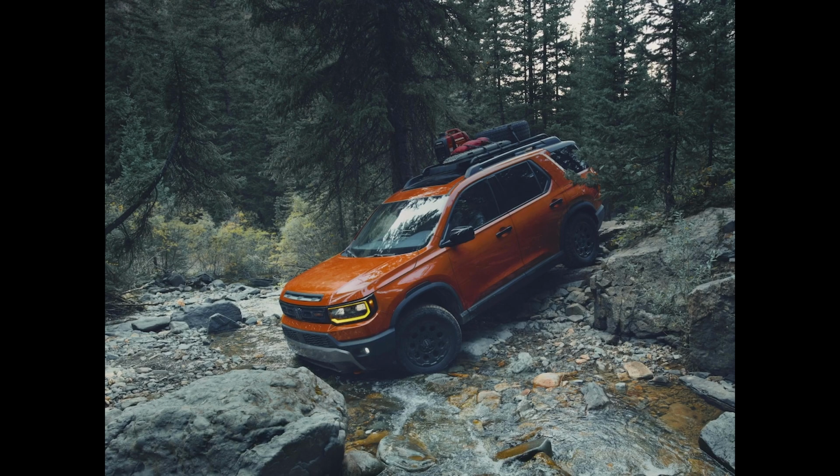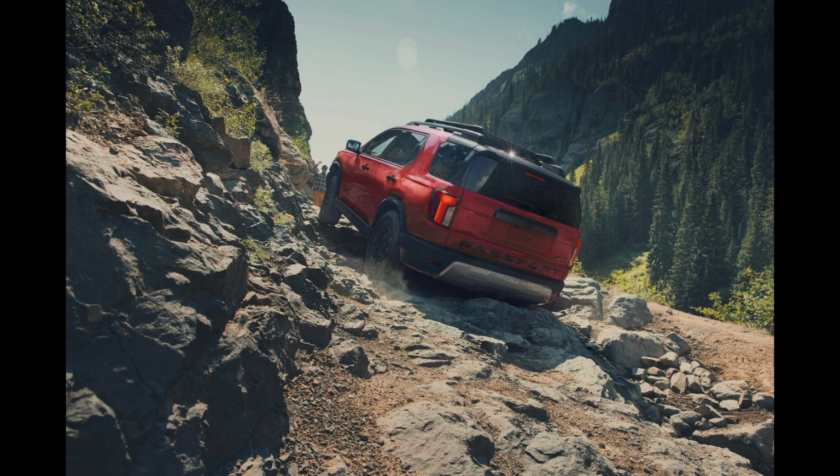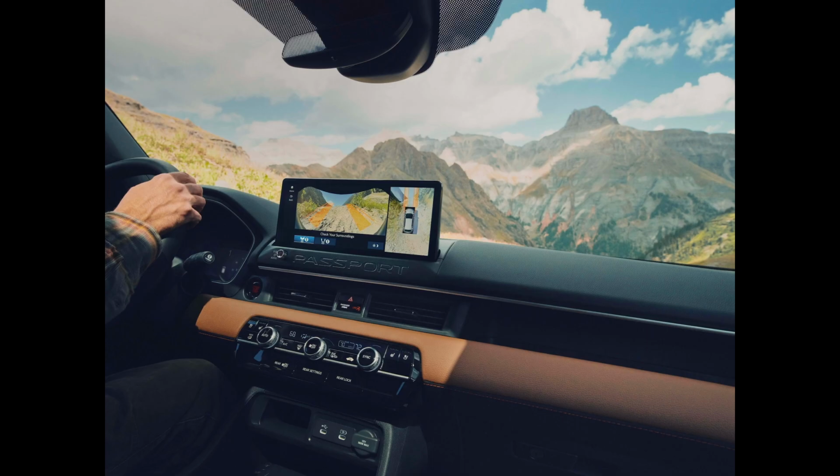The TrailSport adds easy-to-clean synthetic leather seats with orange stitching, all-season floor mats, and a panoramic sunroof. But if you want luxury, the TrailSport Elite takes it up a notch with ventilated seats, a Bose 12-speaker sound system, and a heated steering wheel. Honda is offering 7 customization packages for the Passport, including an overlanding adventure package, a pet package, and the new HPD package for a sportier look.